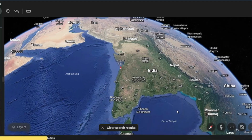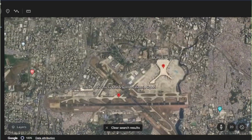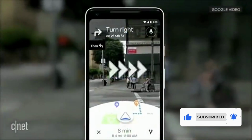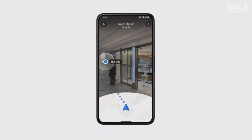So whenever you turn on your Google Maps, first it will navigate you. It will locate you at a certain location. Let's say you are at the airport. It will locate you at the airport and it will turn on the camera automatically. And if you point your camera towards the different areas of the airport, it will show you all the augmented reality objects on your screen. So where is the check-in counter, where are the different food courts, food stalls available at the airport, baggage counters, everything is possible.